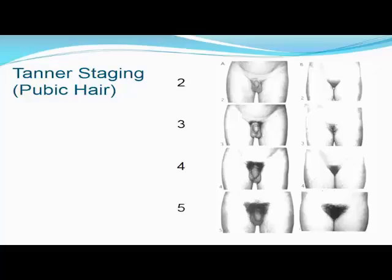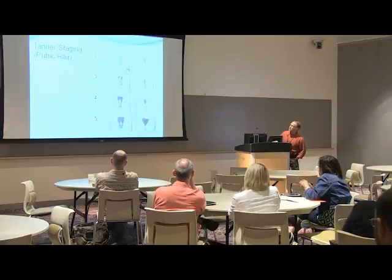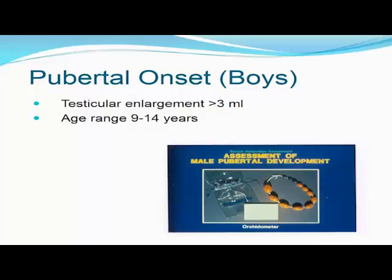So Tanner 1 means no pubic hair. Tanner 2 is a little pubic hair at the base of the penis. I like to think of this as if you can count them, it's still Tanner 2. Okay? Tanner 3, you can't count anymore, but it spreads throughout the pubic area. Tanner 4 is almost full filling of the pubic area, but not extending onto the abdomen or legs. And Tanner 5 extends onto the abdomen and legs. Okay? So you'll hear your doctor talk about that.